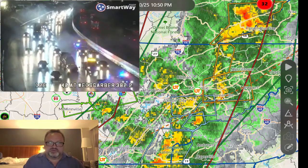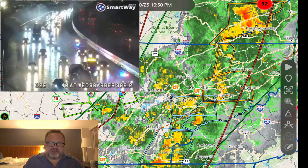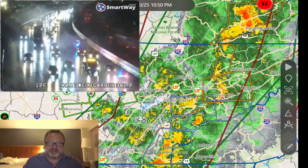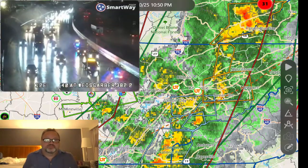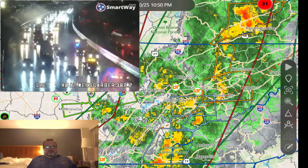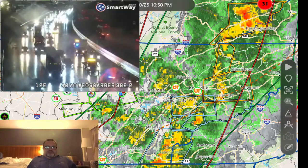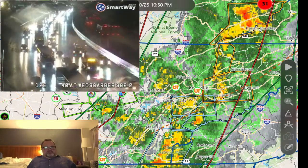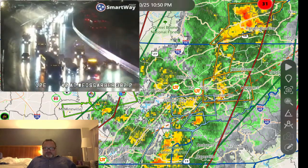If anybody's in North Knoxville, the Clinton Highway area, is the power out there? Because the cameras there got to where I couldn't connect to them, so I just wondered. I wouldn't be surprised if it went out. So now we have three lanes open eastbound on 40 at Wise Garber.